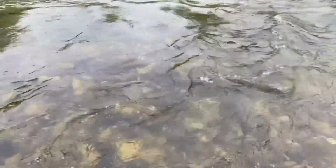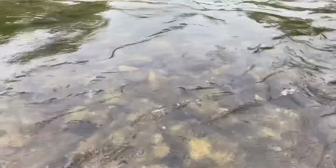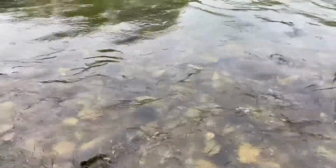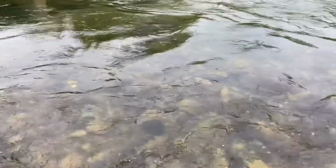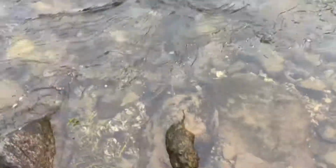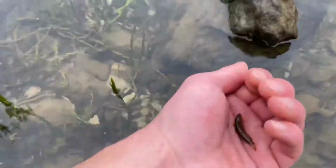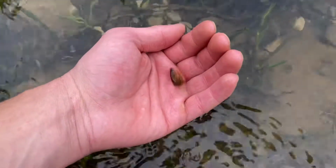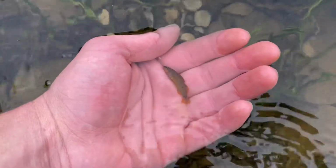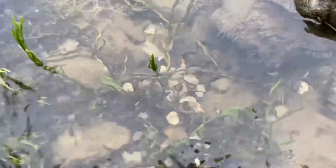But this is the habitat that the Tippecanoe Darter was in. This really fast riffle. It is easy to fall down in this water. It is really fast and swift. But anyways, I'm letting the Tippecanoe Darter go now, and here is my hand for scale, so you see just how small it is. There you go, buddy.